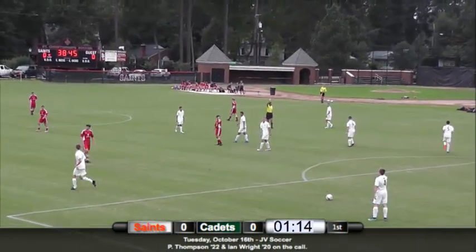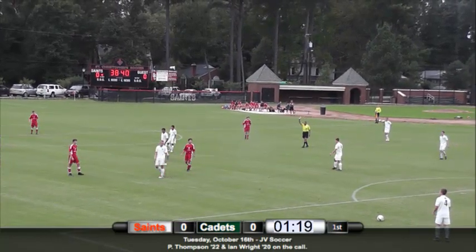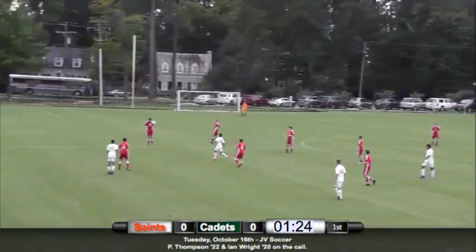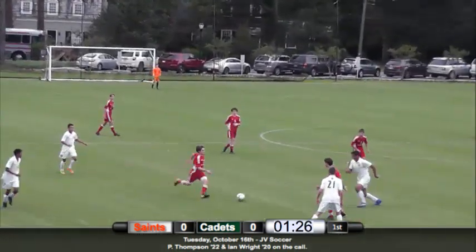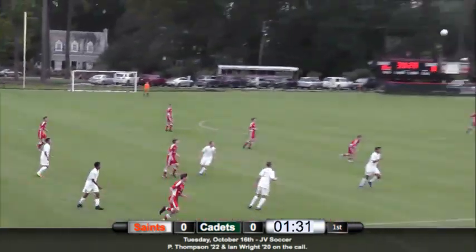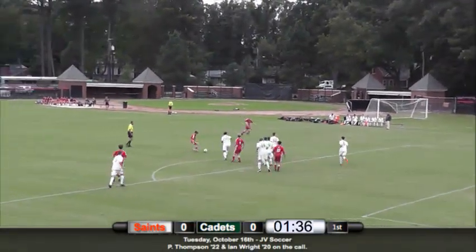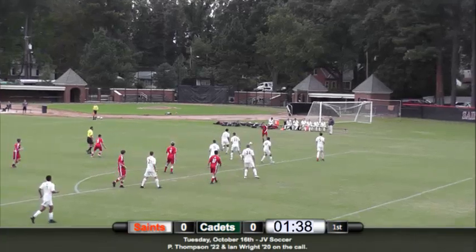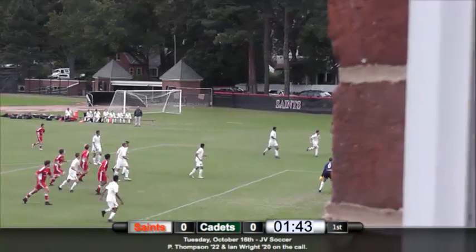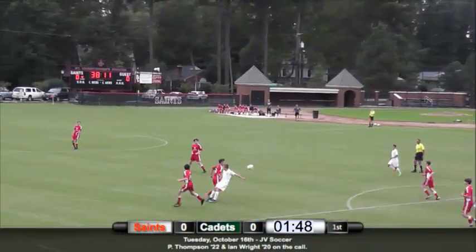Benedictine is looking to kick off here. A nice kick, but headed by John Collier, I believe. St. Christopher's has another cross in to Jake, and it is brought back out to the other side for another cross in. John Collier with the good handles, looking to cross. Crosses in, but it's defended well by Benedictine.